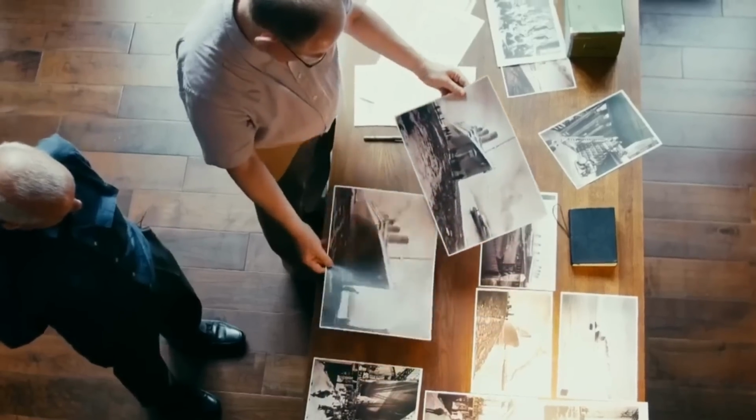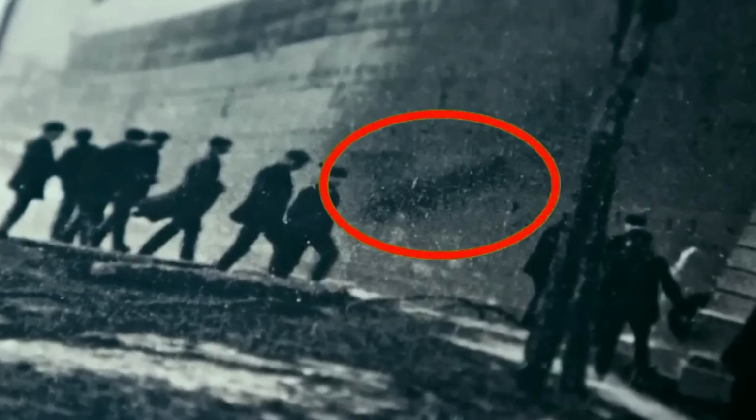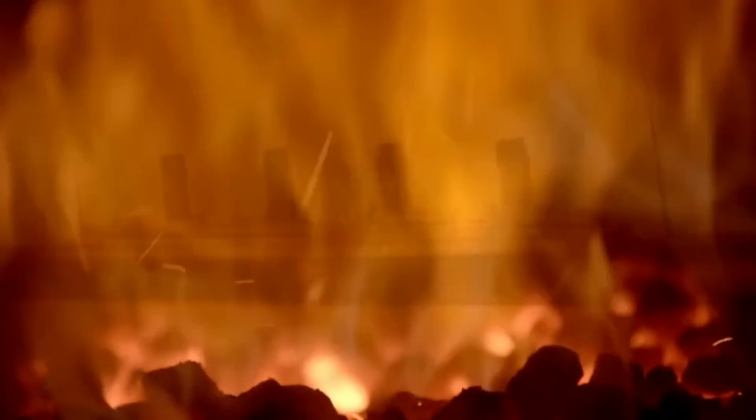Although the exact cause of the fire remains a mystery, the damage it caused to the ship's structure is something that can't be ignored. Most agree that while the fire didn't directly sink the Titanic, it weakened the ship, making it more vulnerable to the following disaster.